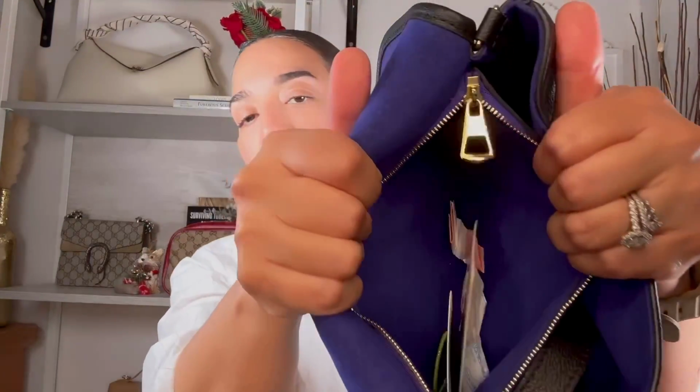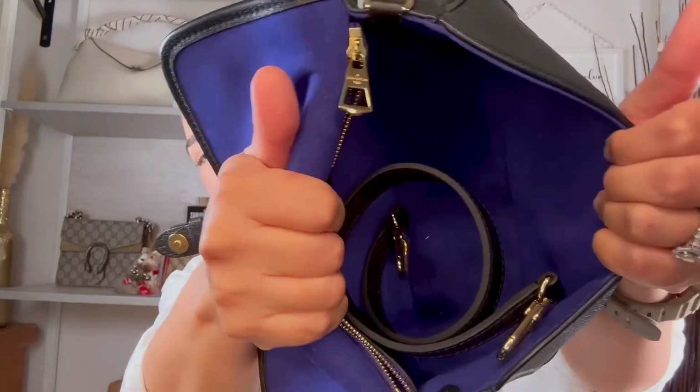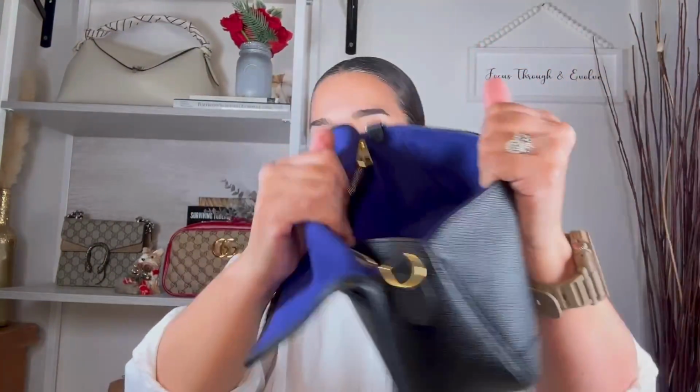Has a huge big pocket here. As you can tell, I used it. Has a big pocket here, plenty of room. This comes with a guitar strap, which I use. Some people are iffy on it, but I do use the guitar strap, which I love. I think it's very functional for me, especially living out here in the South.